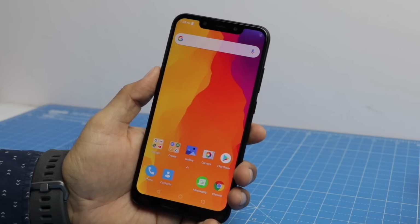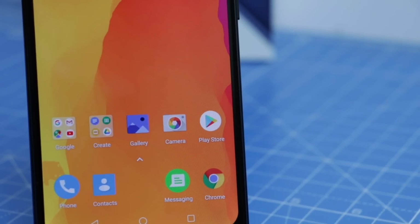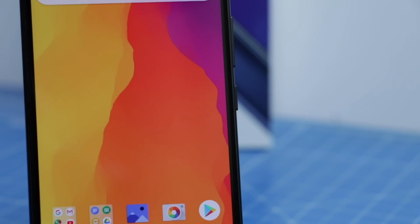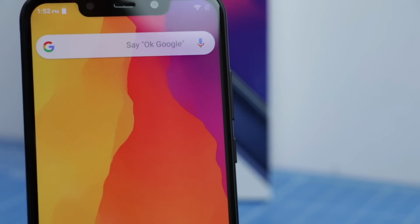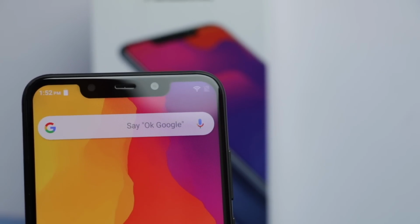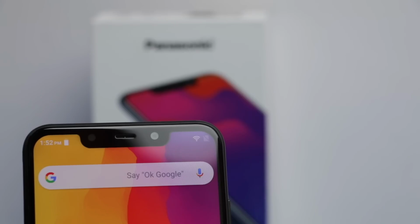And here we are after a quick setup of this phone, and as you can see, the first thing that you notice here is our really slim bezels. It comes with 2.5D curved glass. The phone feels really nice to touch, and it has this beautiful 6.19 inch or 6.2 inch display, which comes with 19:9 aspect ratio. We really like the display quality.